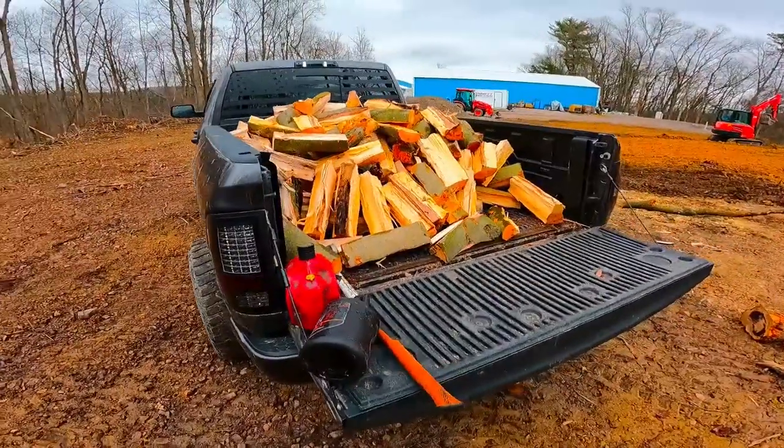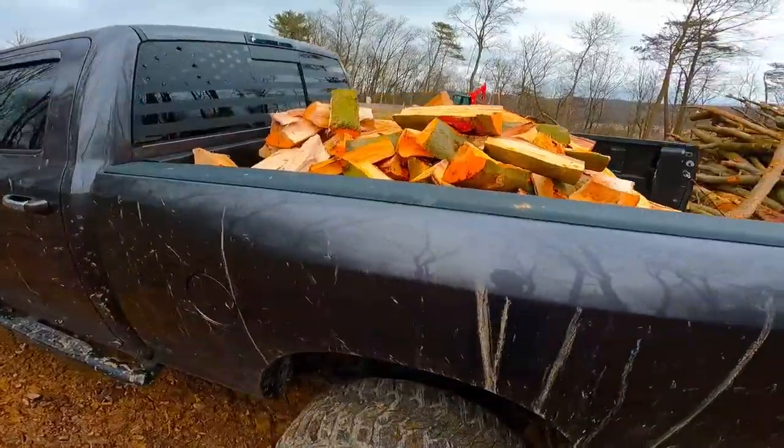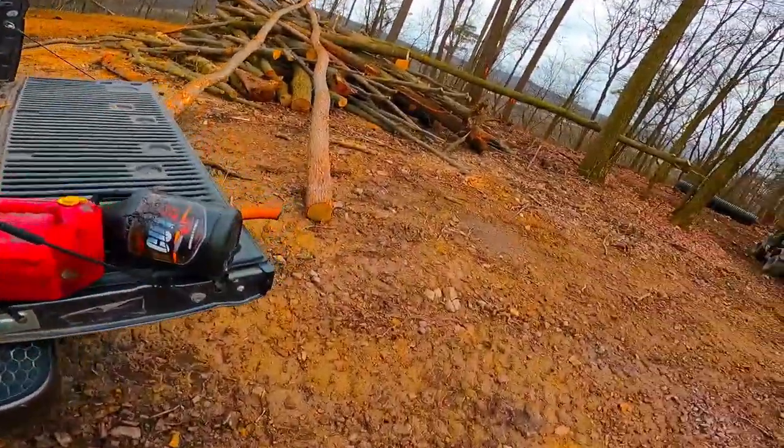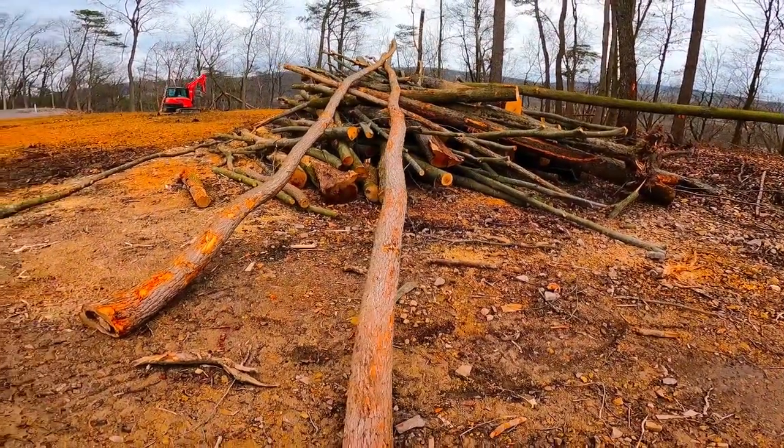Amazing how much wood was actually in that pile. So I would have never thought it would have been all but a full truckload. So we can obviously get quite a bit more in there though. And we got the logs to do it.